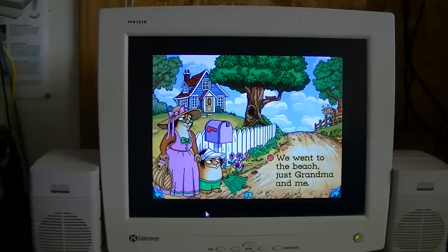You know what's interesting? Grandma is voiced by a man. He does a pretty good job as a woman, though. And Little Critter is voiced by his son. Funny enough.